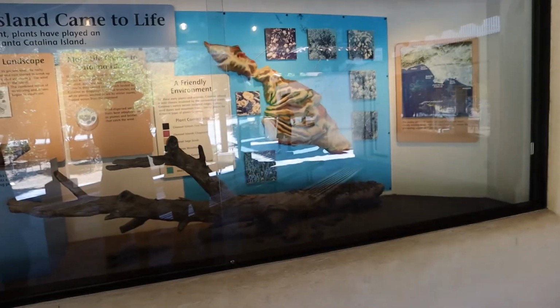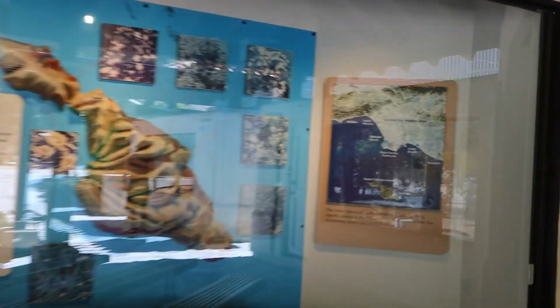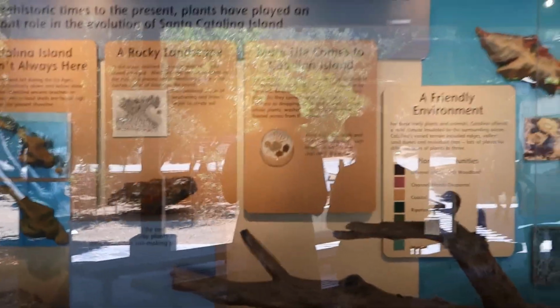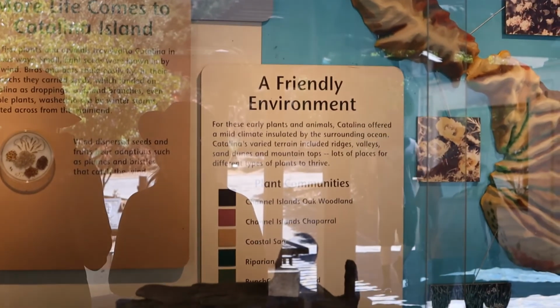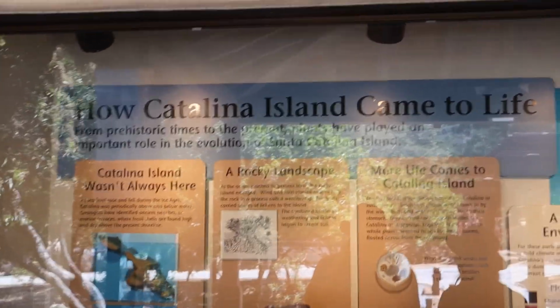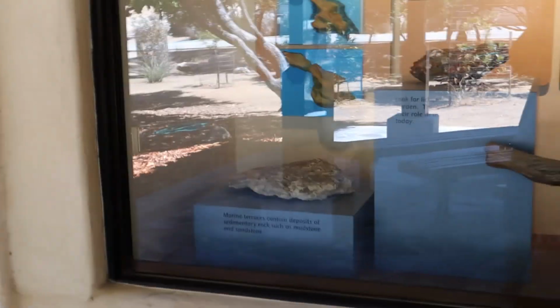So right now I'm at the Wrigley Botanical Garden, and the admission is $8 a person if you're an adult. If you are a child below, I could be wrong about this, but if your child's below 2 or 3, it's free. If you're a child, the admission is about $6 or $5. And if you are over the age of 60, it is $6 a senior.